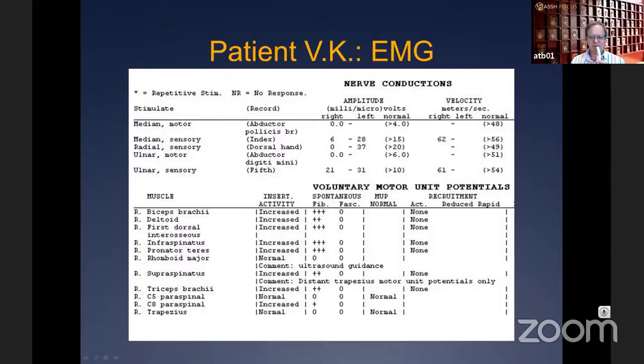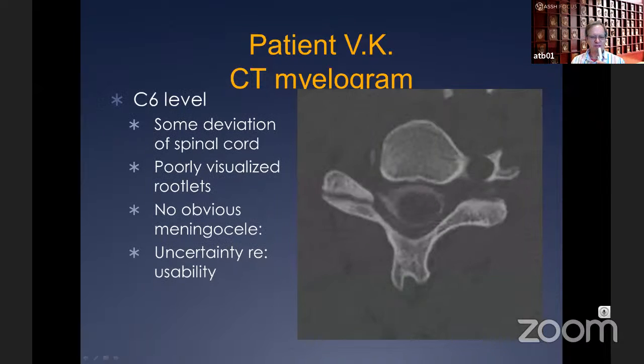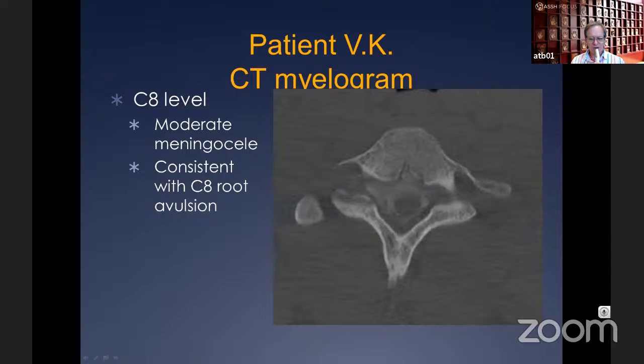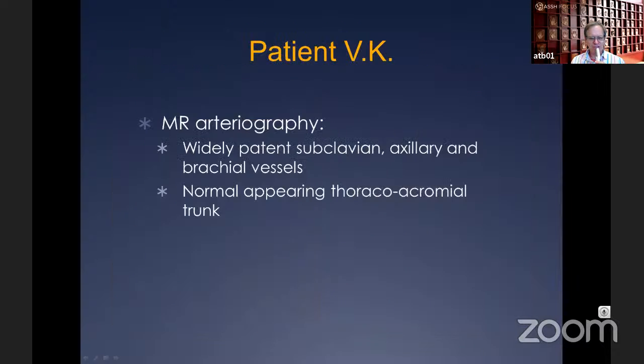And his EMG demonstrated basically no activation, although the C5 paraspinal muscles appeared normal. He had no visible dorsal rootlets at C5 and a slightly enlarged nerve root. We were not certain if C5 was usable on the myelogram. C6 appeared likely to be avulsed with deviation of the cord, and there was a small meningocele in the foramen of C7. C8 had an obvious meningocele with a root avulsion, as did T1. He had normal diaphragm function, and his MR arteriogram was normal.